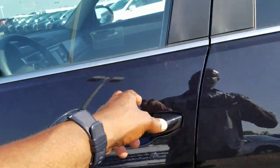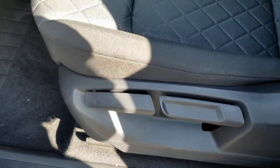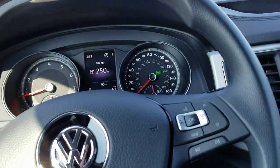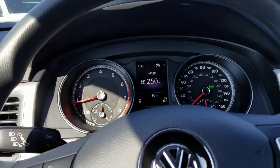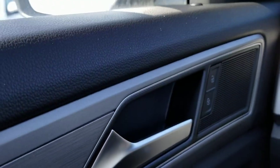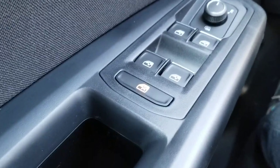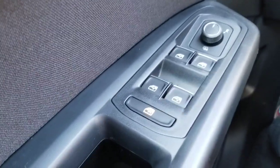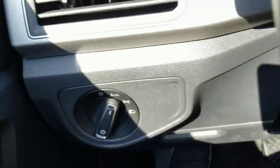Let's take a look on the inside here. Manual seat adjustments. As we turn down the AC here, sorry, I'm going to have to do that in each one of these cars because it's a heat index of 110 today. So you get power door locks right there. Power mirrors and heated mirrors, one touch up, one touch down with a window lock. Again, this is the Atlas S. Automatic headlights, a coin box down here for storage.